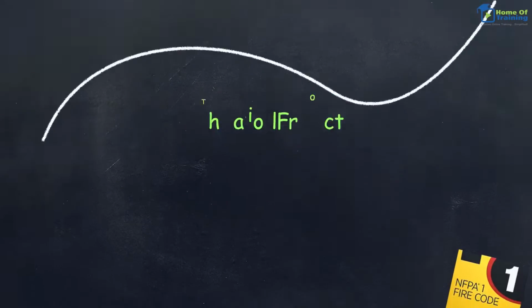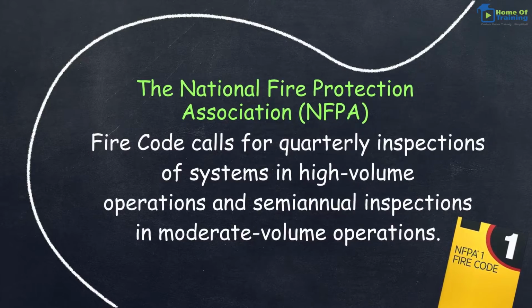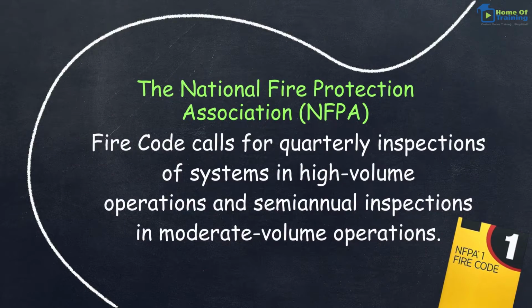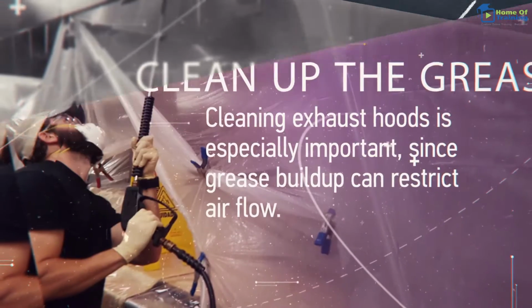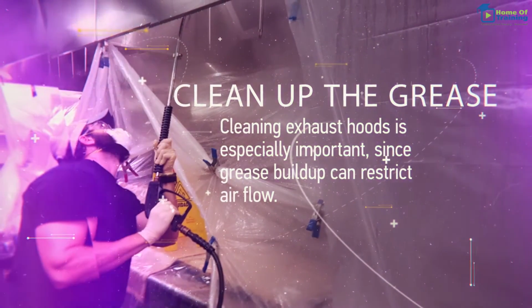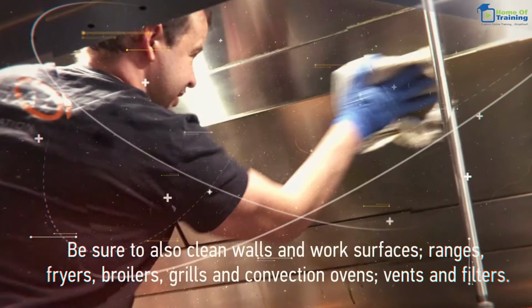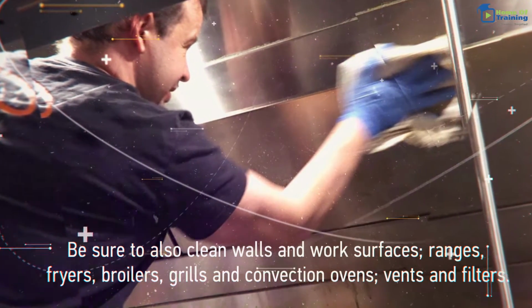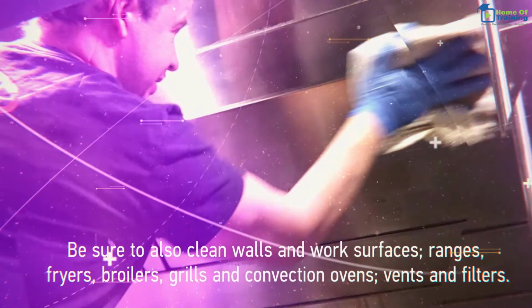The National Fire Protection Association, NFPA, Fire Code calls for quarterly inspections of systems in high-volume operations and semi-annual inspections in moderate-volume operations. Clean up the grease. Cleaning exhaust hoods is especially important since grease buildup can restrict airflow. Be sure to also clean walls and work surfaces, ranges, fryers, broilers, grills and convection ovens, vents, and filters.